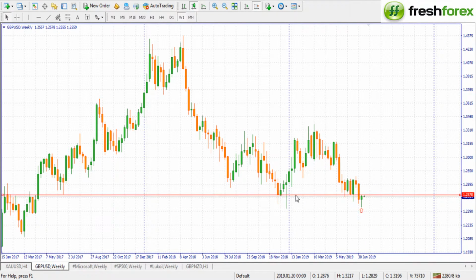Basically, we are below a level here. A support, there's a break below. So as long as the price remains below this line, 1.2573, we expect a sell. So while the price is below this level, expect a sell off up to this level here.